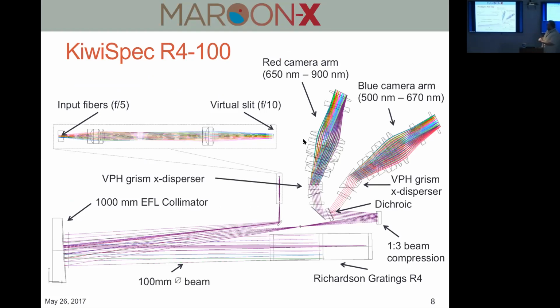So the optical design is shown here. We basically have front optics that convert an F5 fiber input to an F10 beam that is then accepted by the spectrograph. You have your main collimator, 1 meter focal length here, R4 is shell grading. You have your secondary collimator here that affords the 1 to 3 beam compression. And then with the dichroic, you go out into your 2 camera arms for the blue and red camera and have your detectors at the very end.